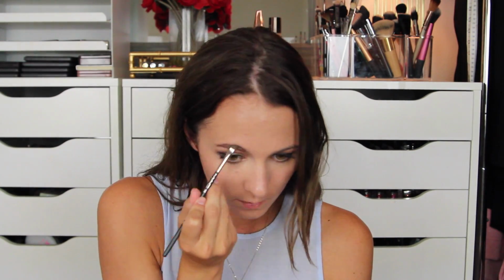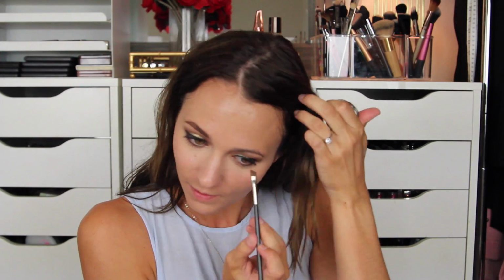I love this face right now. The colors are such a good match. I really like the way it looks on my skin. It sits so well right on my skin there. Okay, and then I just need to do my brows quick because they're super bothering me. So I'm just going to fill them in with my Anastasia Dip Brow Pomade in Chocolate. Brows are done. I'm feeling a lot better.